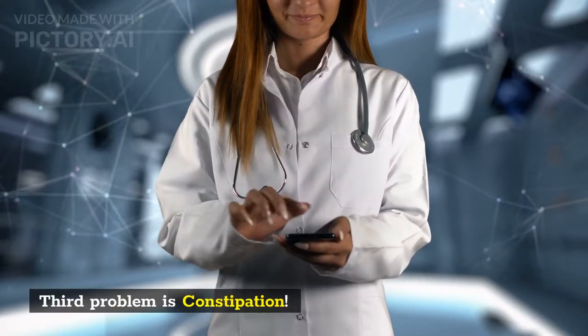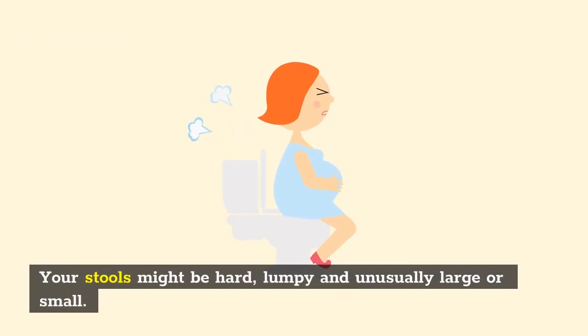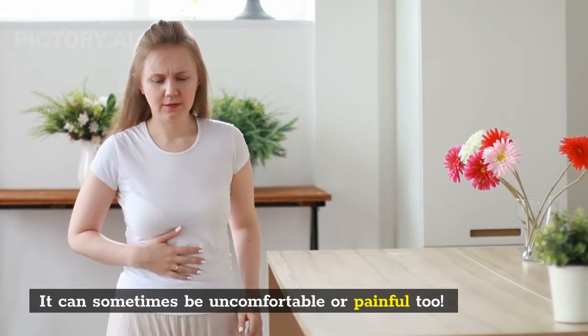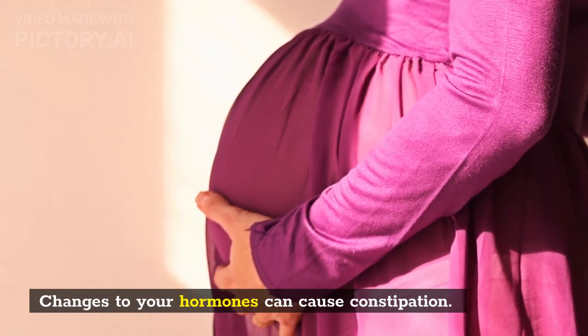Third problem is constipation. Constipation is when your bowels don't move as often as usual. Your stools might be hard, lumpy and unusually large or small. It can sometimes be uncomfortable or painful too. Changes to your hormones can cause constipation.